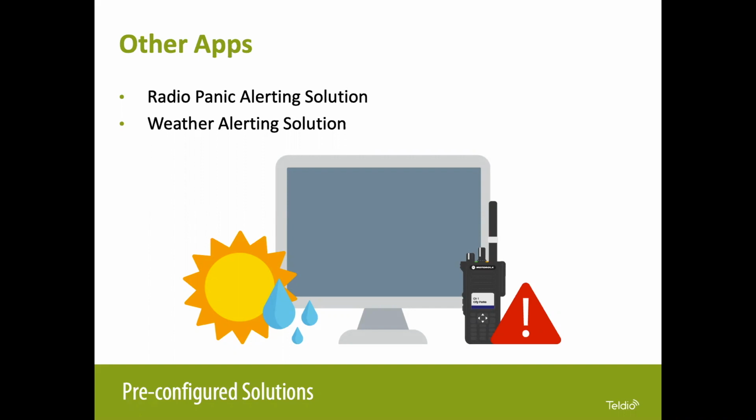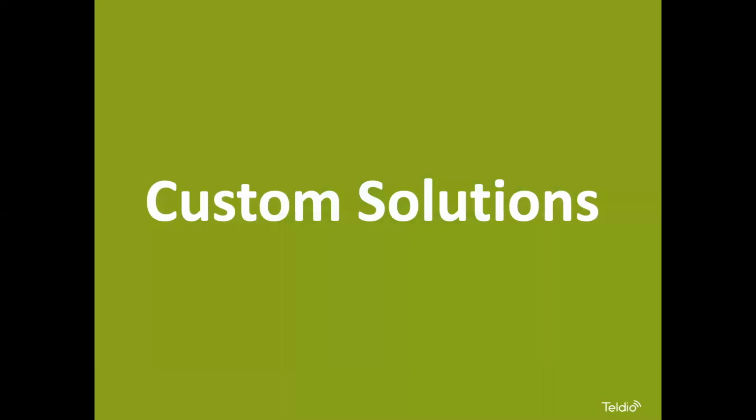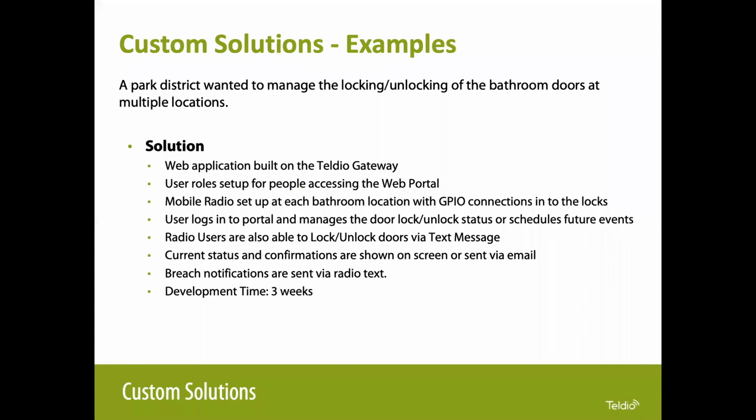So those are our pre-canned applications. Now we're going to talk to you about custom solutions. So this is big for us. We're trying to get more into this. Never say no, say maybe. Custom solutions. So we have some examples here for you guys.